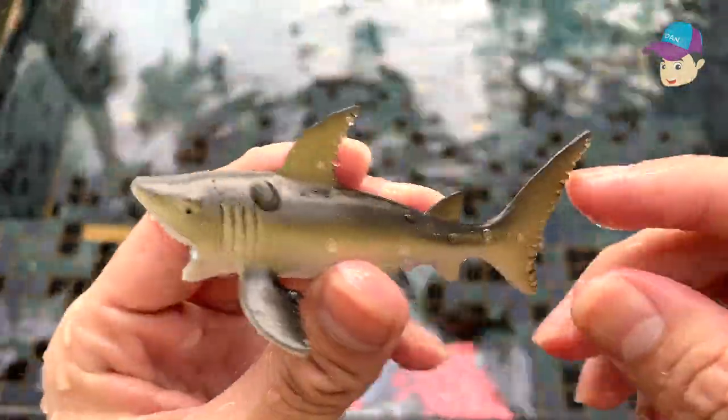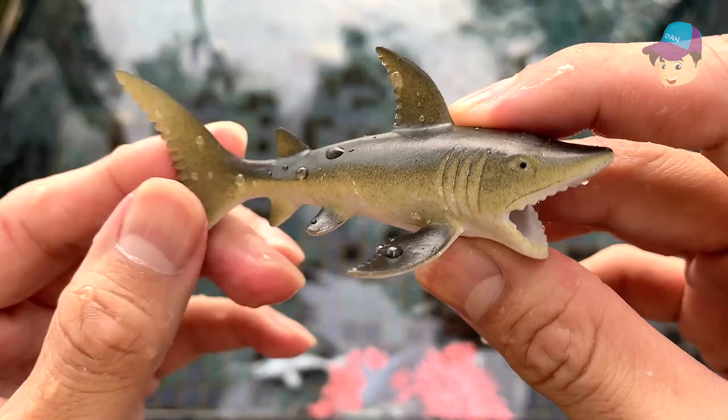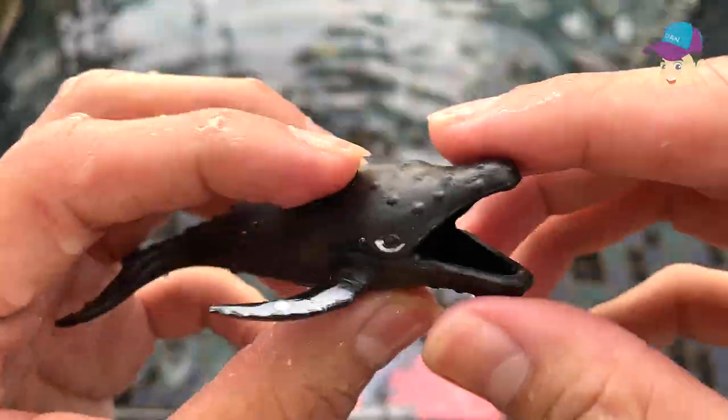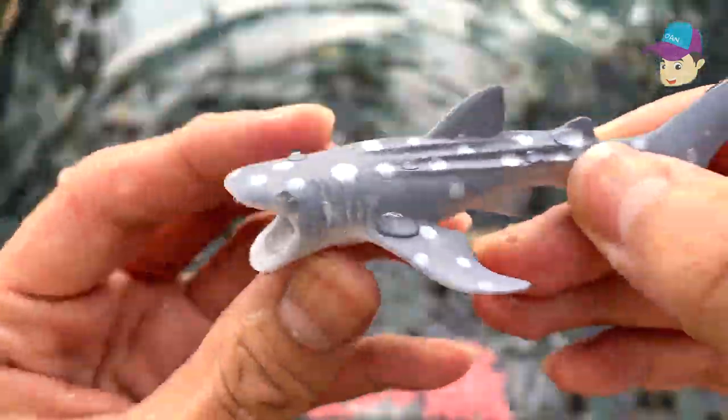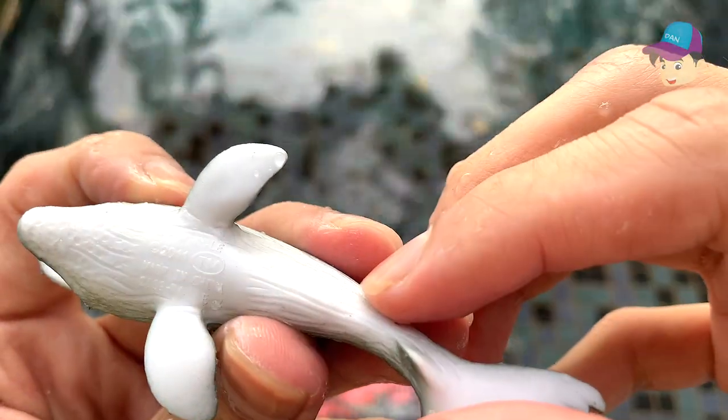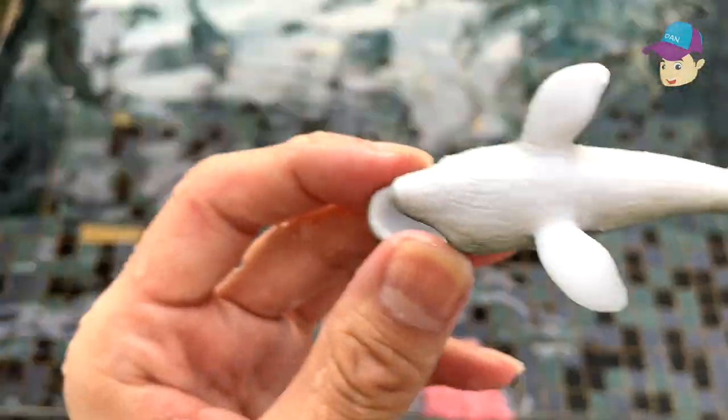Here is another shark, and this looks like a tiger shark. Right over here we have a dolphin, and this looks like a bottlenose dolphin. And this one looks like a sperm whale. And here we have another whale shark. And this could be a humpback whale, I'm not too sure. Let's take a look to see. Oh, this is actually a sperm whale.